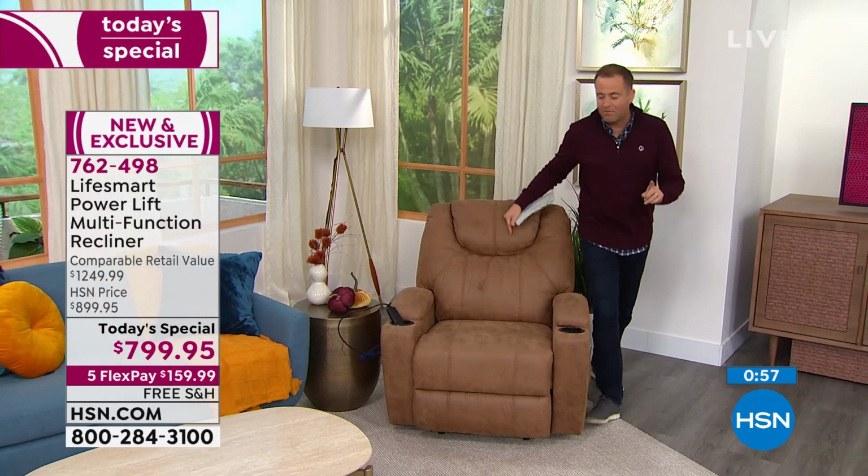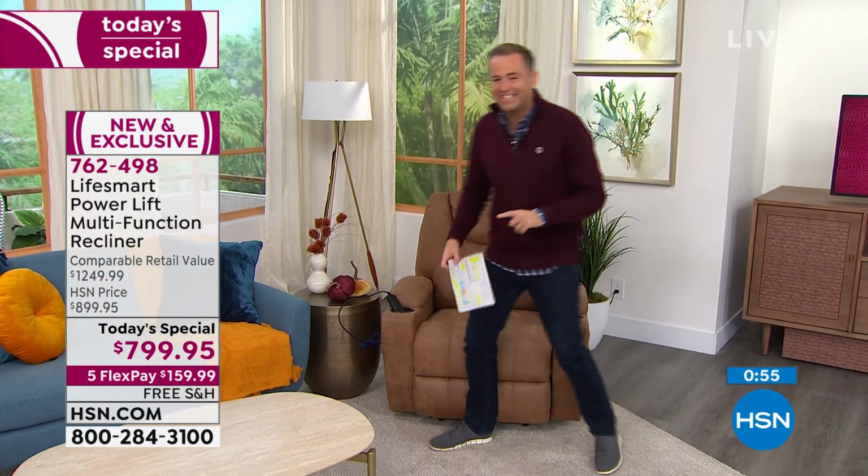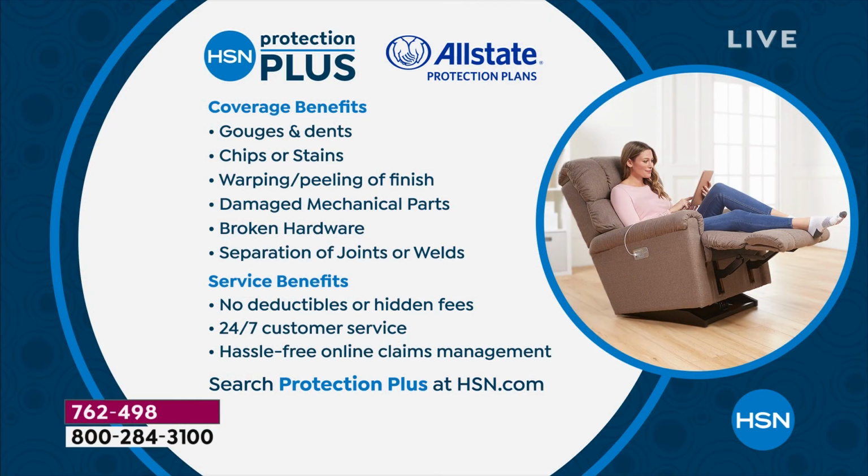Remember the extended return policy: you have till the end of January next year to decide if you want to keep it. We have our HSN Protection Plus. Ask about that. 3- and 5-year options are available to protect your investment. And remember, unlike many furniture retailers who are quoting 6, 12, or 18-month manufacturing times, we have these right now for immediate delivery. That's a big difference between us and them.